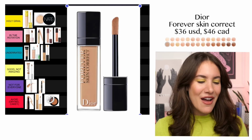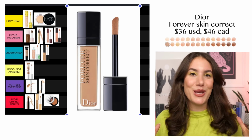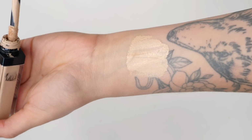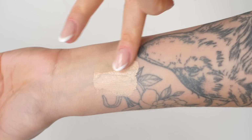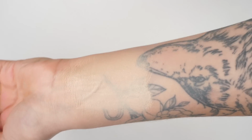The Dior Forever Skin Correct Concealer. This one is amazing, you guys. Like one of my all-time favorite full coverage concealers. This is a concealer that really checks all the boxes for me. It's full coverage, it's hydrating, it's natural looking while still being full coverage.